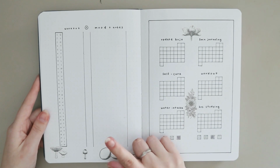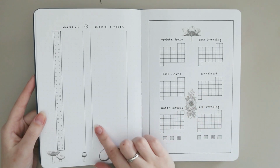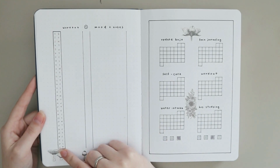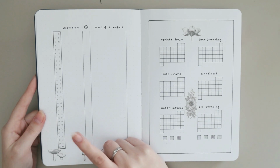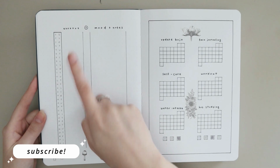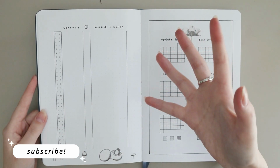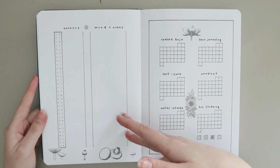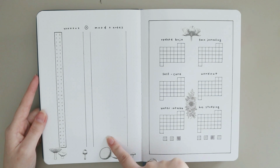Moving on, I have my workout and mood tracker and my other trackers. So here I have the days of the month. Here I'm going to have the column for my workouts, so I'm going to write what workouts I did, if I did yoga, if I took a walk, what type of workout I did, and if I didn't do any workouts, I will just probably leave it blank, but I will still add an entry for my mood.